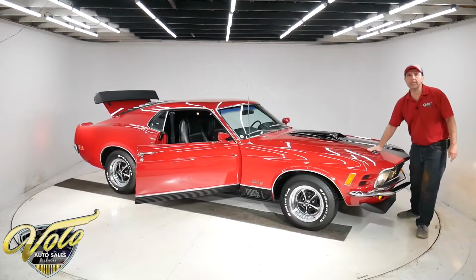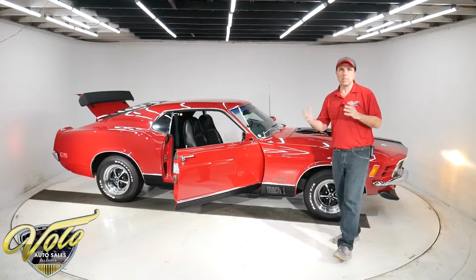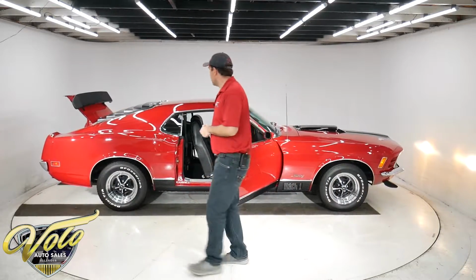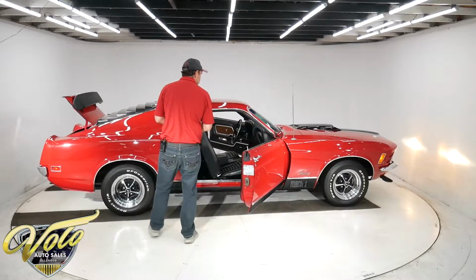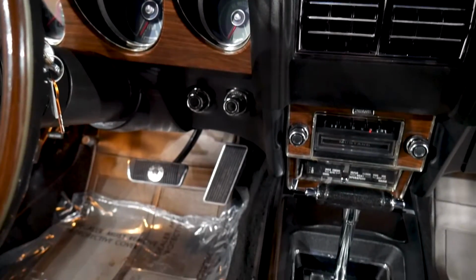This is a keeper. This is not a car you're going to buy and then want to upgrade or get a better one a year down the road. This is one you'll hang on to because once you own it, you're going to appreciate just how good it really is. Underneath, the car is really nice and clean.